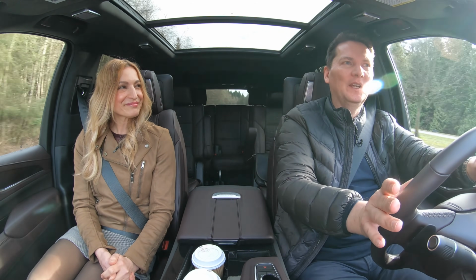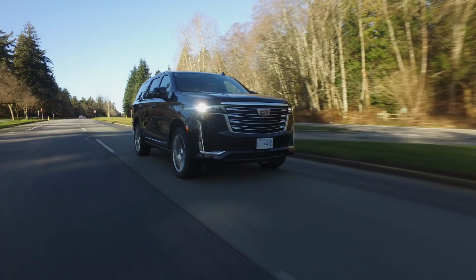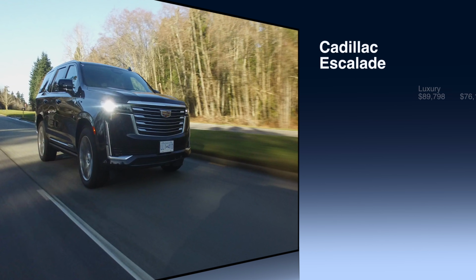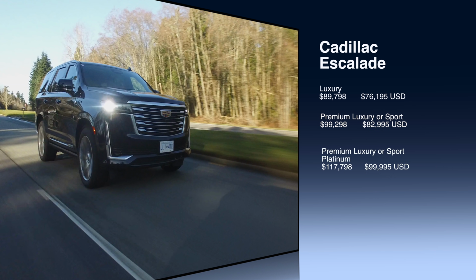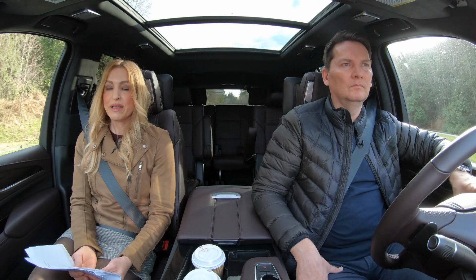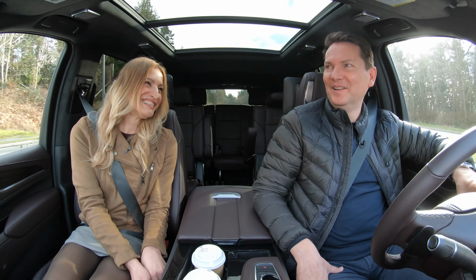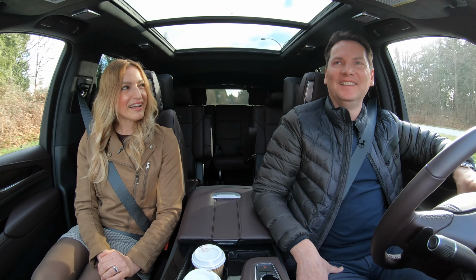All right, you know what? We got to get to the meat of this, which is this thing's big, this thing's powerful, this thing's expensive. Yes. Let's do our price pause. The base model luxury trim starts at $89,798. The premium luxury and sport trims are both $99,298. The premium luxury platinum and sport platinum are $117,798. And the one that we are test driving, the premium luxury platinum with some extra features, comes in at just over $124,000. For a fancy pickup truck. Wow. That's amazing. Yeah, it's a lot of money, isn't it?